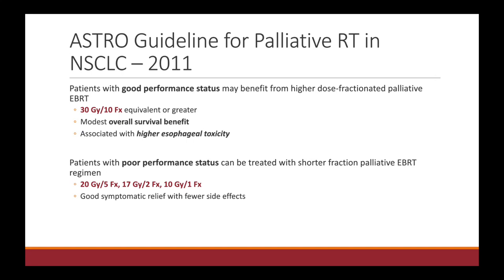On the other hand, in patients with poor performance status, the guideline recommends treating with a shorter fraction palliative course, something like 20 gray and 5 fractions, 17 gray and 2 fractions, where the dose is given 1 week apart, or 10 gray and 1 fraction. These regimens were all noted to provide good symptomatic relief with fewer side effects.